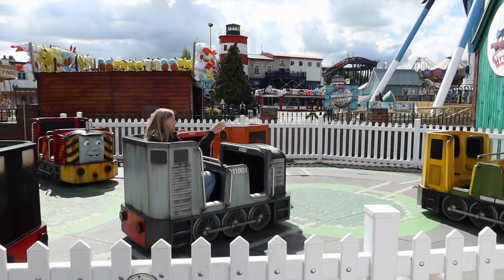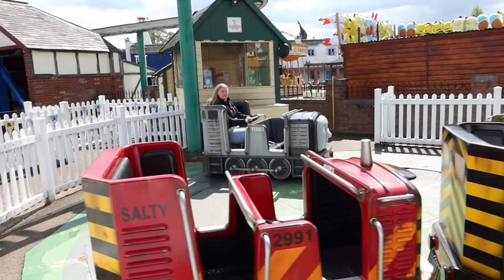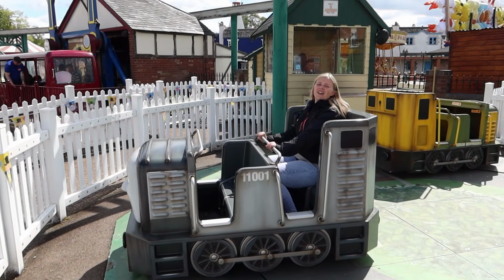And there's Charlotte in action just over there. Hey! She's the only one on it. You know, it's a quiet day in Thomas Land when you've got a ride to yourself.